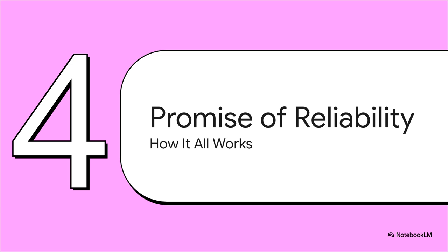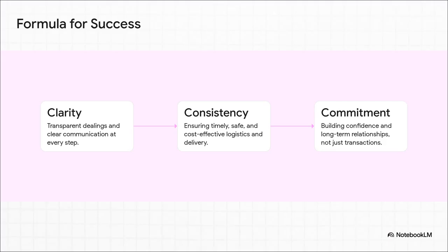So we've seen what they move. But here's the thing. Shipping solar panels and coconuts around the world isn't just about loading a container, right? It's really about a promise. So how do they make sure everything actually gets where it needs to be, safely and on time? Well, they operate on a pretty simple three-part philosophy. First, clarity. Total transparency, clear communication, so everyone knows what's going on. Second, consistency, making sure that delivery is always reliable, on time. And third, commitment. They focus on building long-term trust, not just on making a single sale. That's really their formula for success.